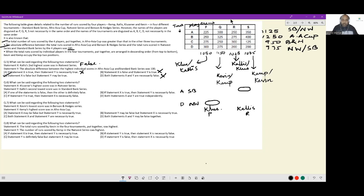what? Standard Bank series. So in my head, I was thinking, if statement X is true, then Y has to be true. Or if statement Y is true, X has to be true. That is what I was thinking. But the way they framed it is, if one of the statement is false, then the other is definitely false. But unlike, as in, it is not likely that you would completely understand the statement straight away.